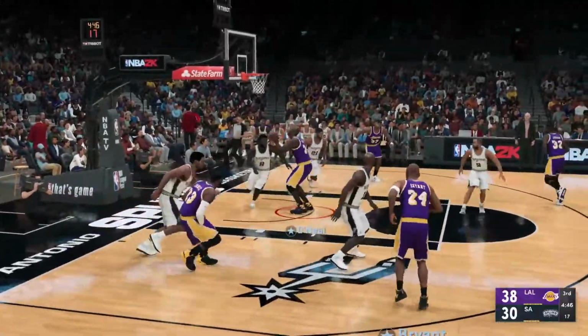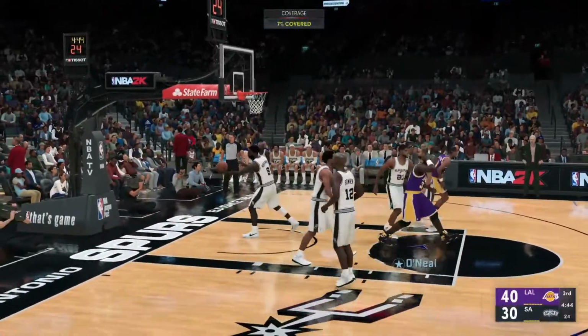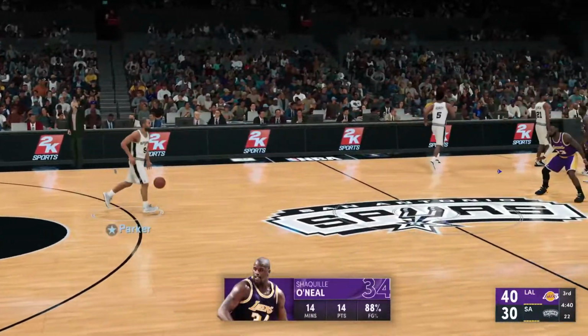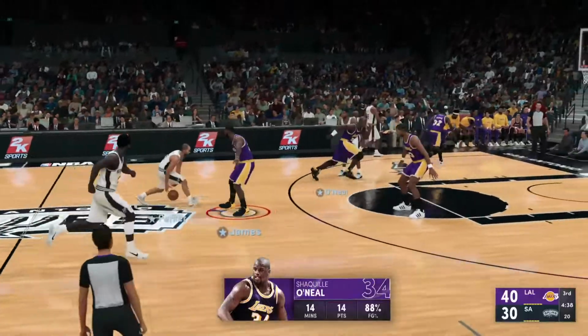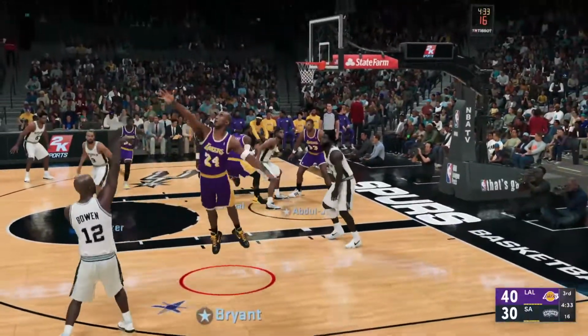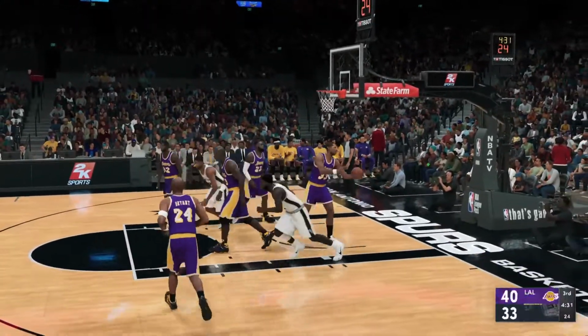On the wing, Bryant. 16 points for him. That shot is good by O'Neal. And they've really managed to dominate inside. It's Parker on the attack. To the right side. He buries it from 3.